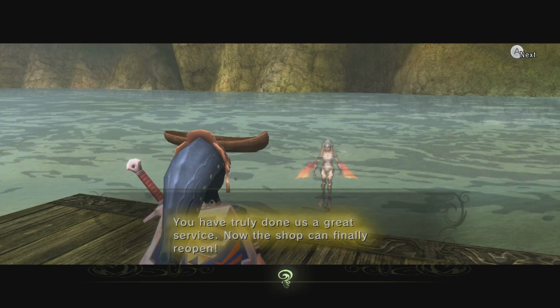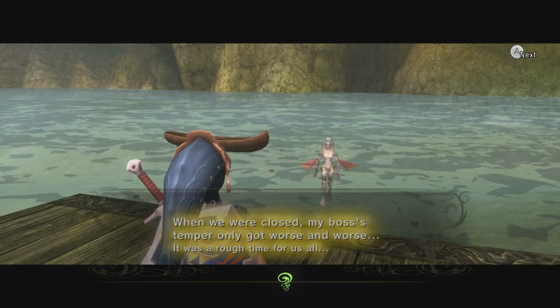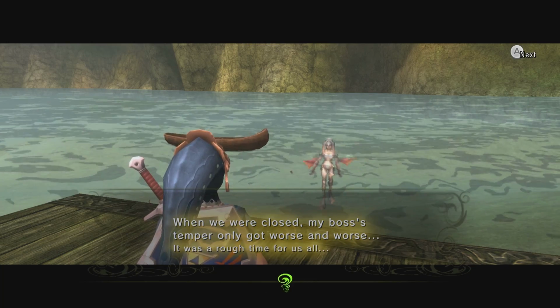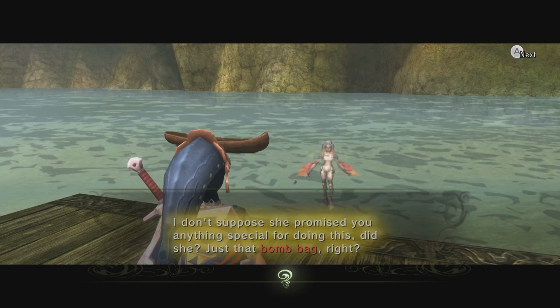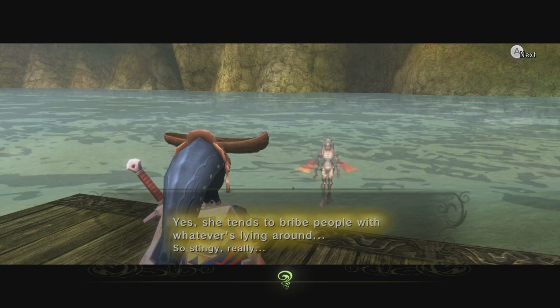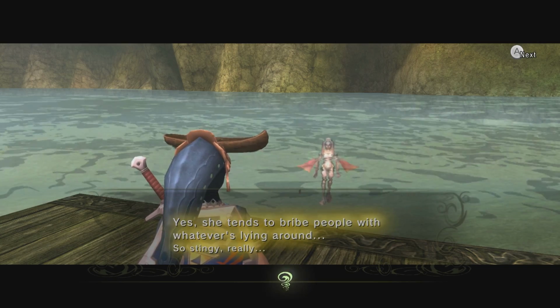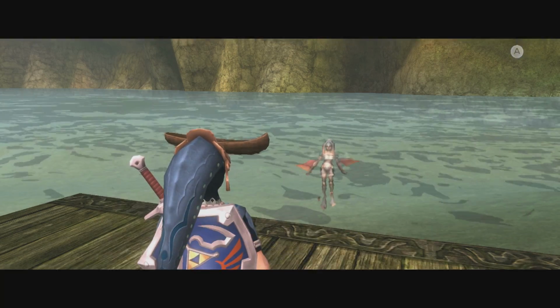You have truly done us a great service. Now the shop can finally reopen. When we were closed, my boss's temper only got worse and worse. It was a rough time for all of us. Oh, and another thing. I don't suppose she promised you anything special for doing this, did she? Just that bomb bag, right? Oh, yeah, she tends to bribe people with whatever's lying around. So stingy, really. It's all right. I'll let her know you kept it when I get back.